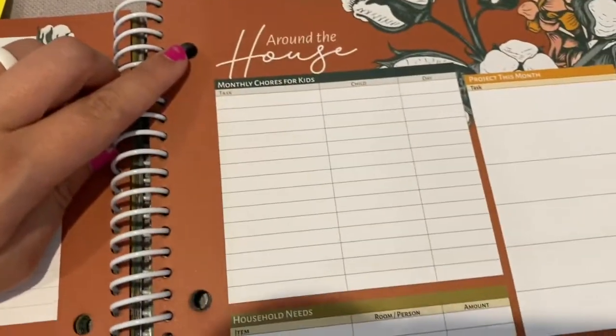It has a reading thing, what they have read, what they want to read, what they're working on. It also has a fun learning field trip planner. Okay. This is your chore one.